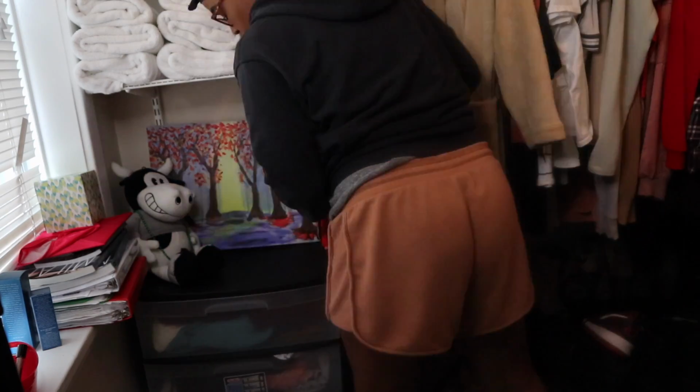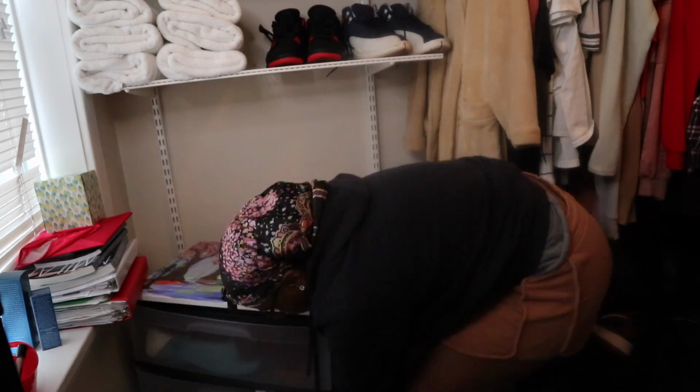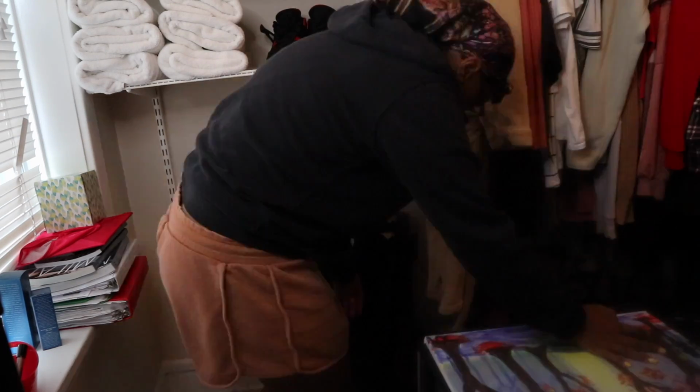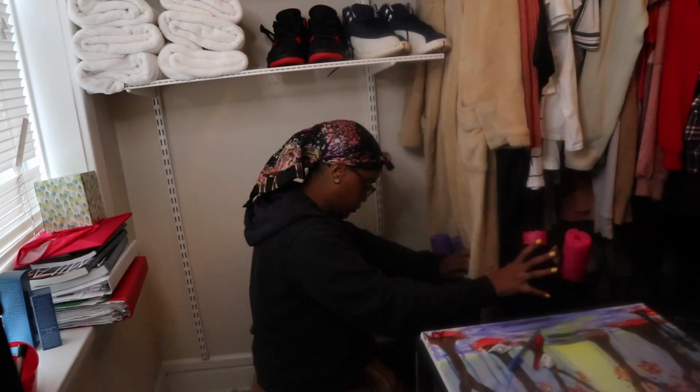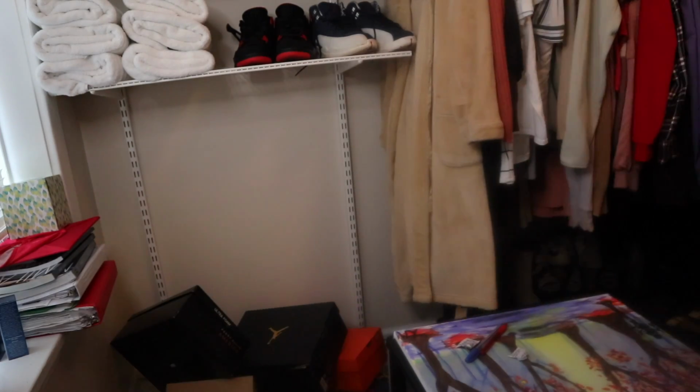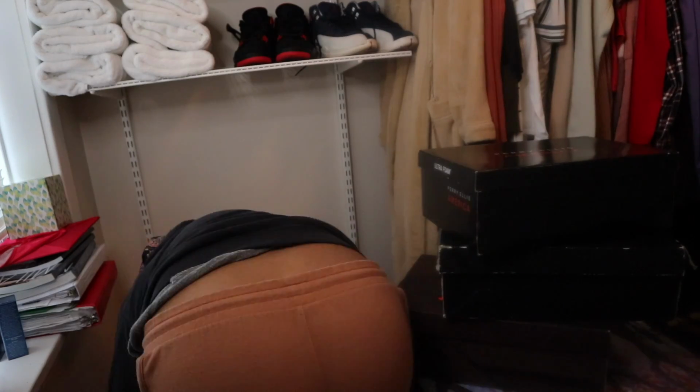It was about time for me to do this because my closet was a complete disaster. It was getting harder and harder for us to find things and it was getting super crowded in there, so it was time to reorganize and make some space in this closet.